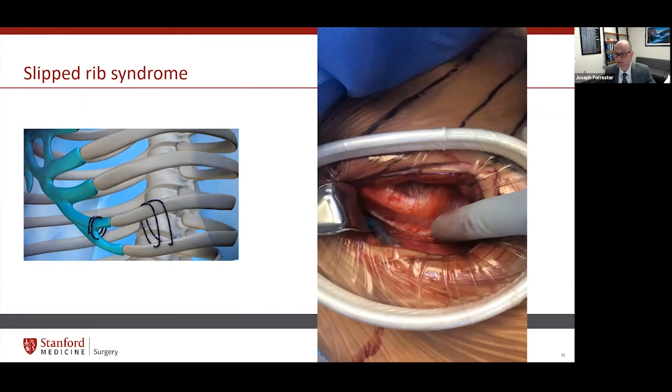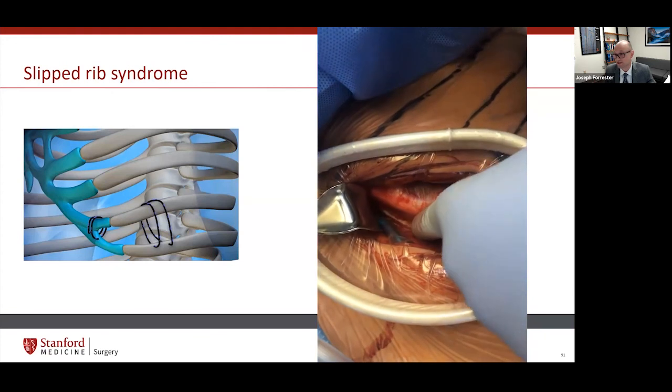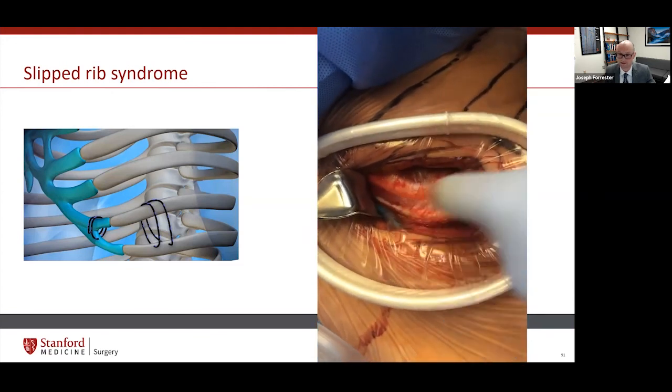Now, the surgical treatment of choice for slipped rib syndrome is a minimally invasive surgical fixation, the so-called Hansen technique. Essentially, this involves performing suture fixation of the slipped rib to the rib above, stabilizing the chest wall. In the video on the right, you can see the hypermobile 10th rib from my last case. You can see it slipping under there with pressure, which is essentially the hooking maneuver done during surgery.